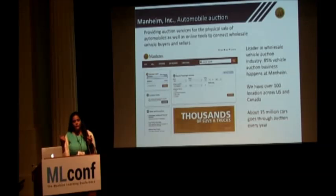There's one more product we have, a webcam-based one we call Simulcast, in which you watch the real physical auction through webcam, and you can bid on any of the vehicles you like while sitting at home. So these are some of the products we have. About 85% of the whole vehicle auction happens at Manheim, and we are the leader. We have over 100 physical locations across the US and Canada, where users go almost every day, bid on cars and win them. We facilitate buyers and sellers in one place. That's what we do, and about 15 million cars go through auction every year through us.